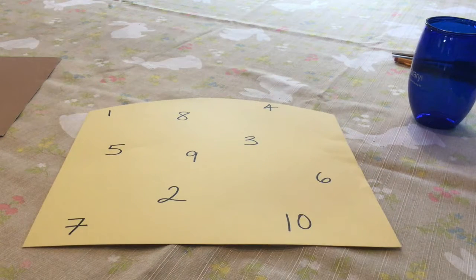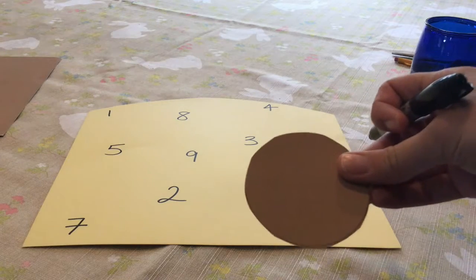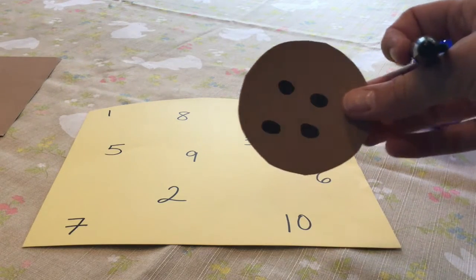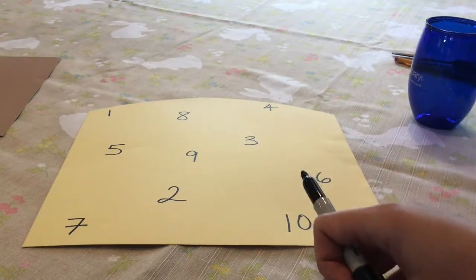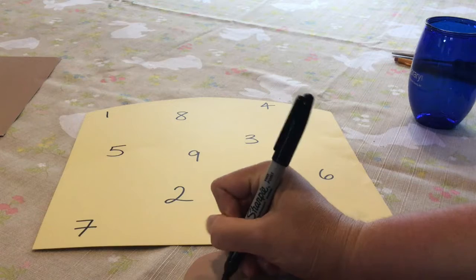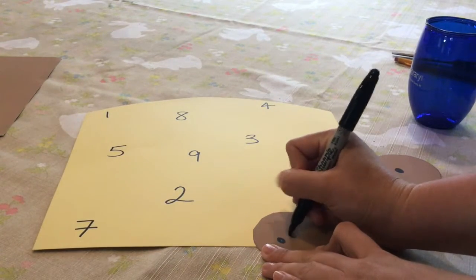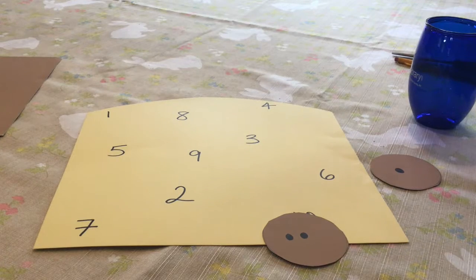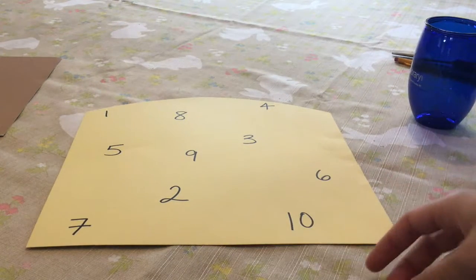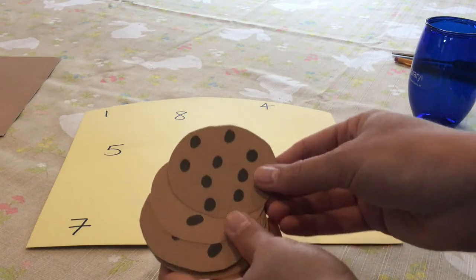Okay, so once we have that done, we're going to take our circles that we cut out, our 10 circles, and we are going to make dark circles with our black marker or crayon, and they're going to kind of look like chocolate chips or raisins if you like oatmeal raisin cookies, just like this. So we're going to make a circle for every number we have on the paper. So for example, we'll make 1 dot for the number 1, just like that. We'll make 2 dots for the number 2, and so on. So when we're done, we're going to have all the numbers on our cookies, just like this. All right, so once you've made your dots, you are done.